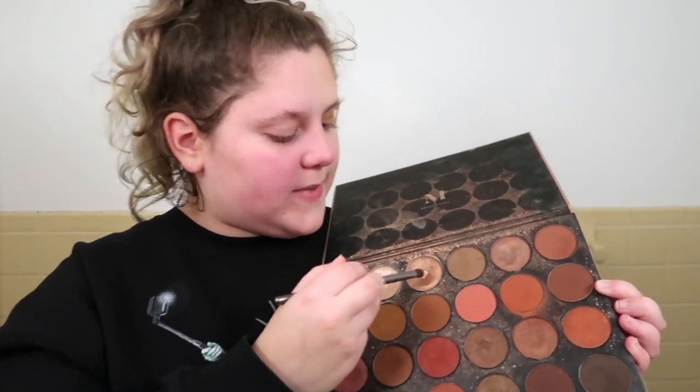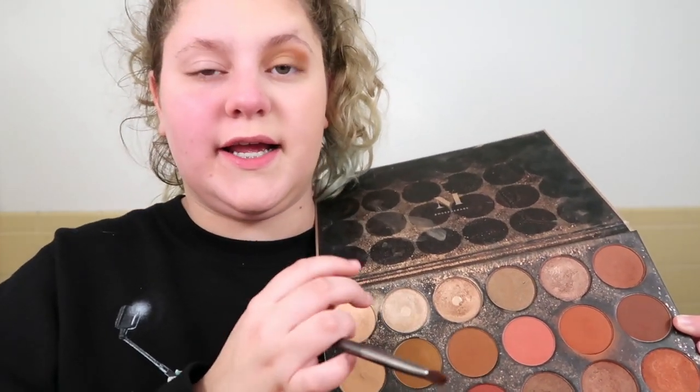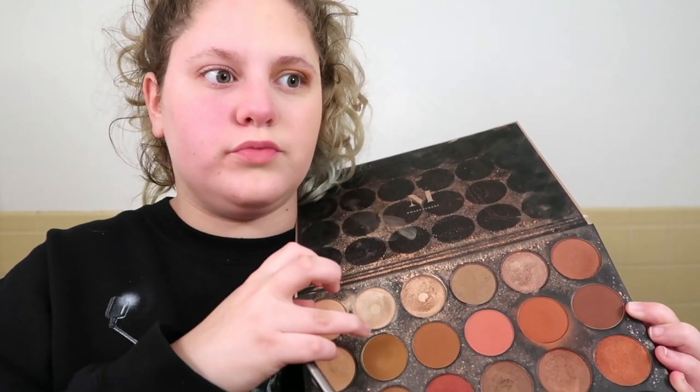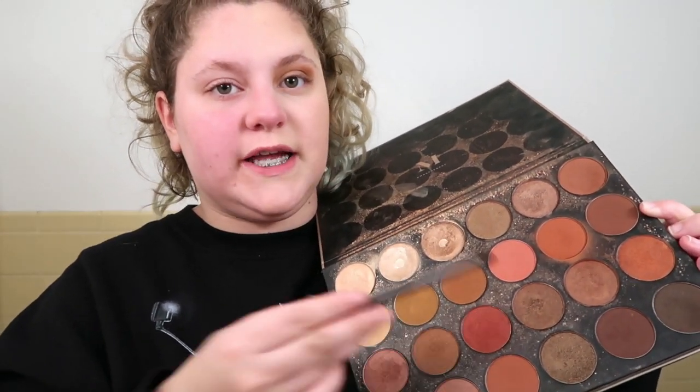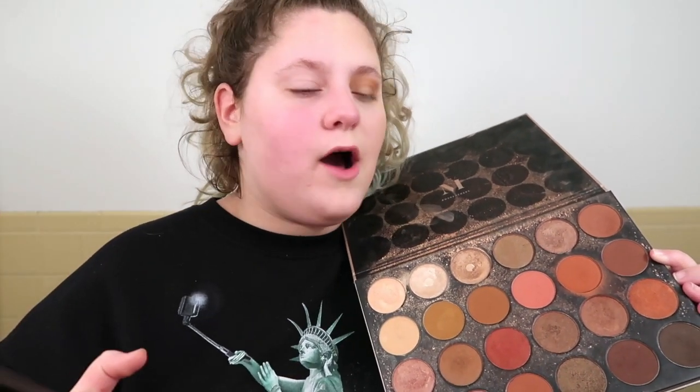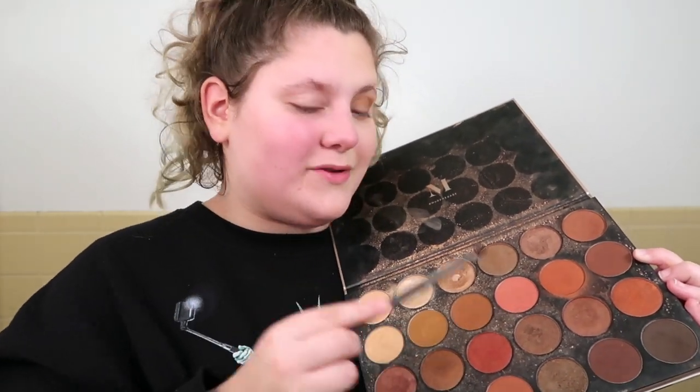Now I'm going to go back into this palette. I'm going to mix this color right here. It gives it that true bronzy but still sparkly, bronzed shimmery look. But then I'm going to dabble into this, which really gets the dark tones out. And that's what I really like about that shade.